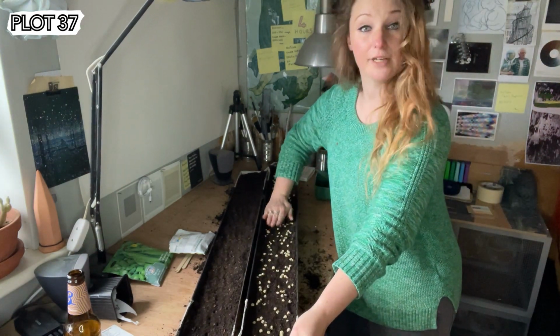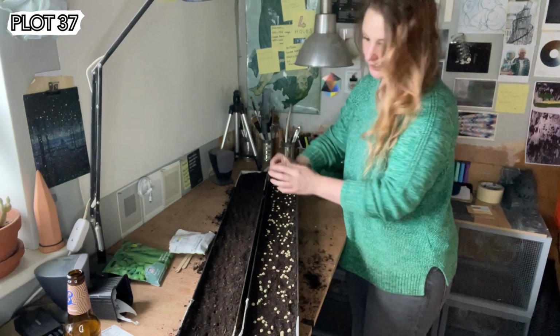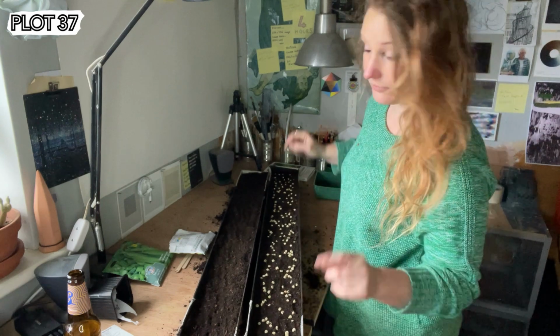Anyway, this compost is great, and go peat free where you can. That's my message. Right, that is the Hurst's Green Shaft in.